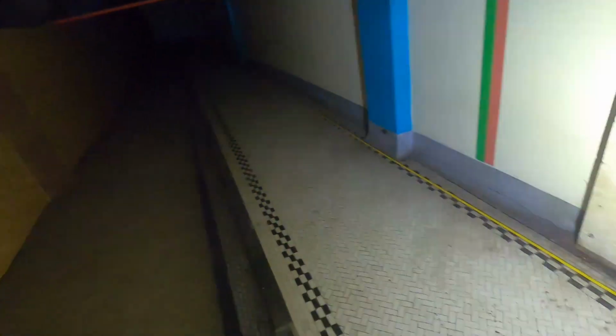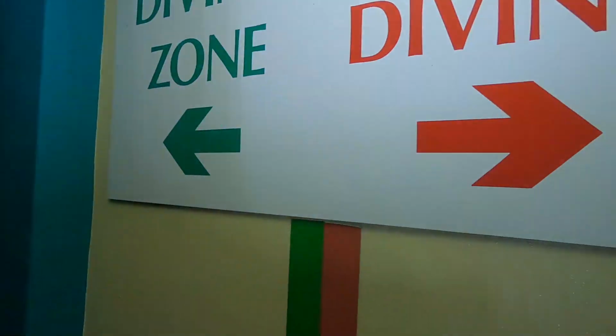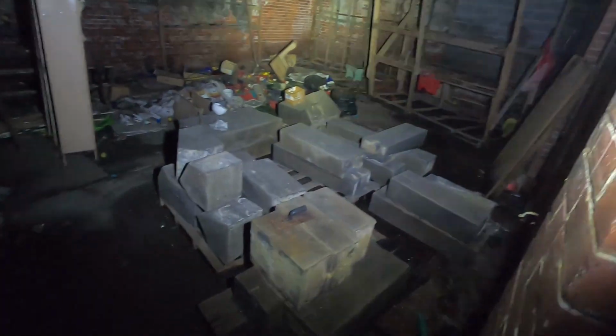Keep ducking down under these, guys. Yeah, I don't know what that room is. Must be a pool cleaning room as well. Yeah, women's changing rooms. Don't know where this goes. Like a shutter. Yeah, it's like the cleaning room, apparently.